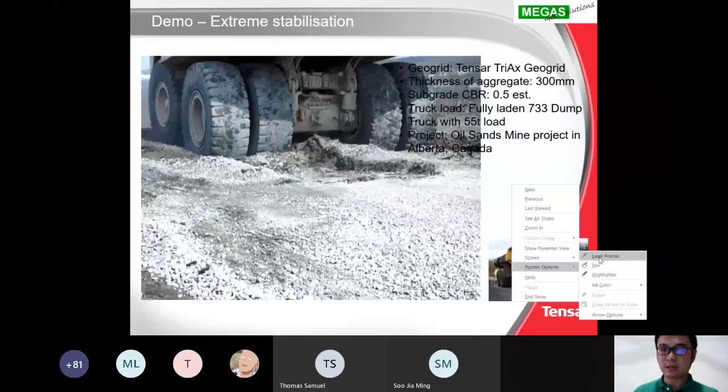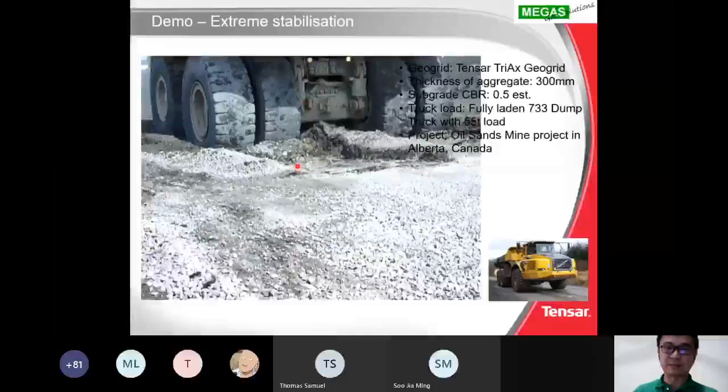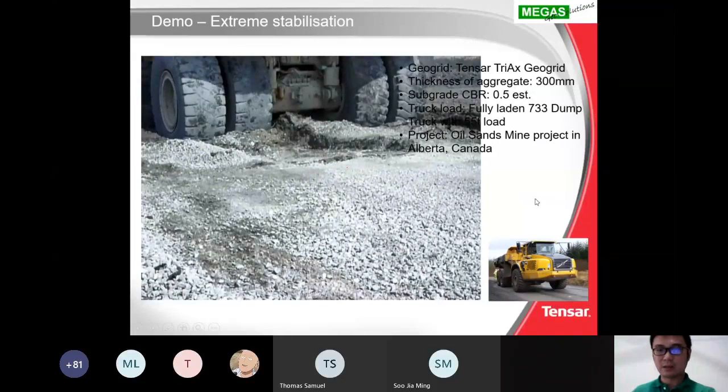Okay, so we can see that at the end of the video, the truck moved into the section without the stabilization geogrid. It gets stuck. In this situation, the mine operator might need to maintain the access road quite often, which increases a lot of their operational costs and at the same time reduces productivity. So that is the thing that you need to consider, for example, if we use it for an earthwork project site.